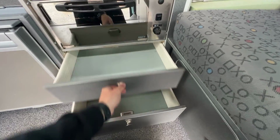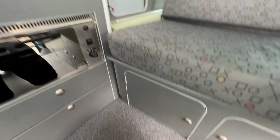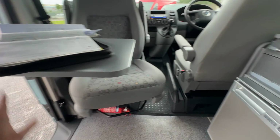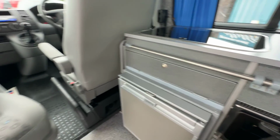So plenty of storage for anything you're going to need when you go away, and even storage underneath the bed there also. Swivel passenger front seats, so this can swivel around, and of course you've got your table just there. A bit more storage in there as well.